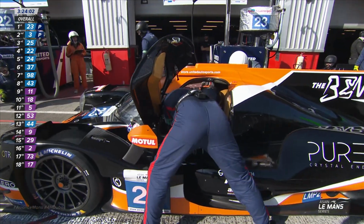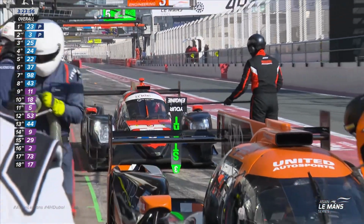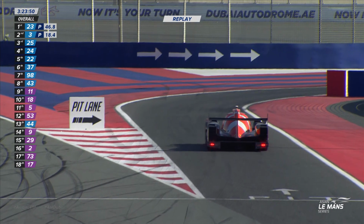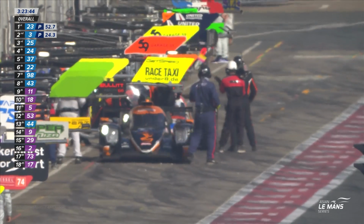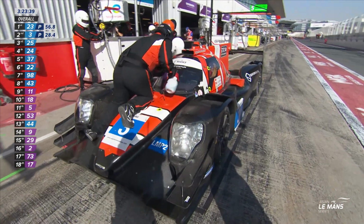So both United Autosports cars stopping off. They're actually on schedule. In comes the DCAR Engineering car, but Yasser Shaheen stepping in. Does seem that was a late call to pit lane from Sally Yock. It does seem that they're running a little bit shorter today, unless we are miscounting, and it's been pretty fast and furious pace. It has.